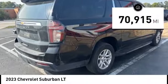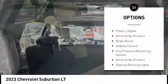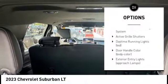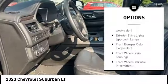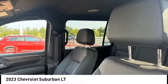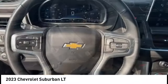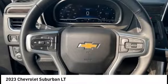Here are some of this vehicle's great options: rain sensing wipers, rear spoiler, alloy wheels, remote engine start, running boards, power lift gate, active grille shutters, brake assist, stability control, tire pressure monitoring system. This beauty will make even your house keys jealous. Drive it today.